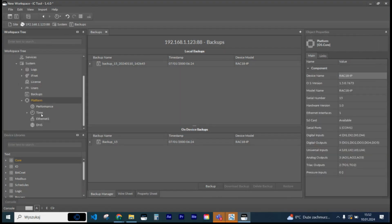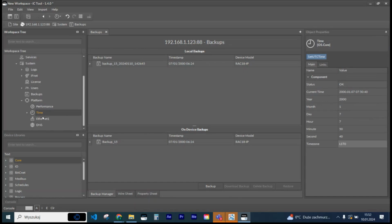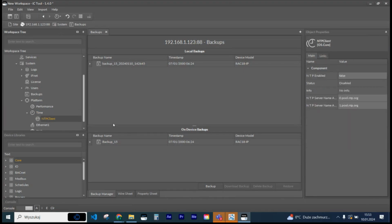And then we also have the platform where we can see what is the performance of our hardware, and we can decide maybe that we want to set the time. There is a possibility to use just a hand mode to set UTC time, but also you have the possibility to use the network time protocol to connect to some time servers, which could provide time for you.